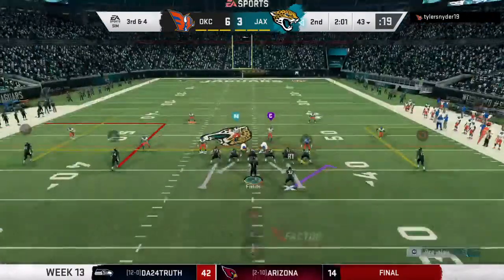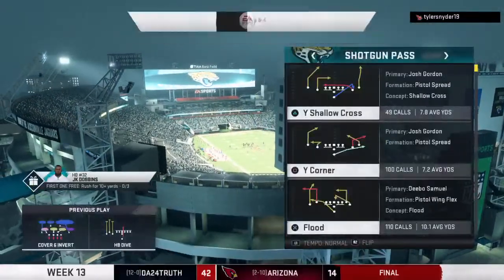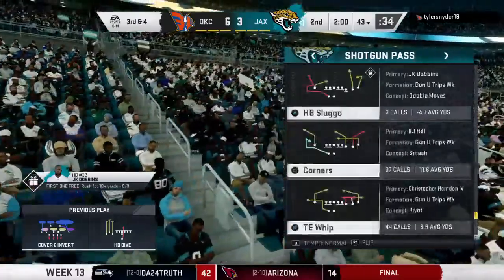The Jaguars on third down. They've been good, 3 for 4 thus far. This is 3rd and 4. 2 minutes remaining in this first half of football.